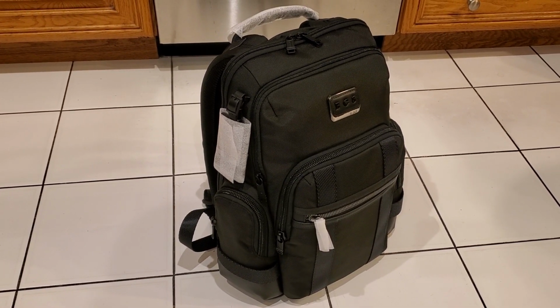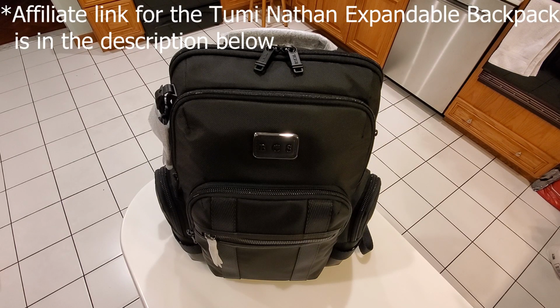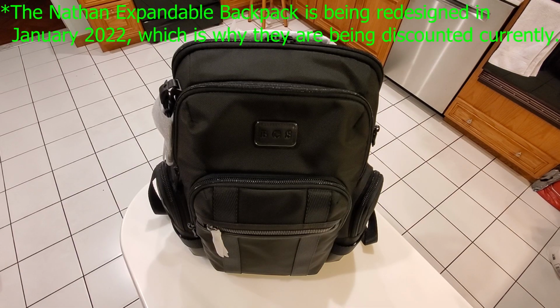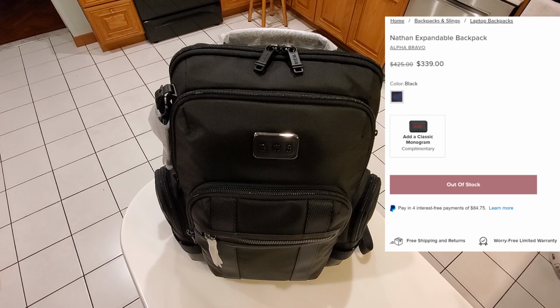So I've been looking for a long time for a replacement backpack. I ended up landing on the Nathan Expandable Backpack because of the semi-annual sale that Tumi was running. I've always wanted a Tumi bag, but the prices were a little bit of a deterrent. Another reason I got the backpack is that Tumi typically does not discount their bags or backpacks in black. So that was another selling point for me. But from the semi-annual sale, I was able to get 20% off of this backpack. So this backpack retails for $425, but currently it's sold out online and it is selling for $339.